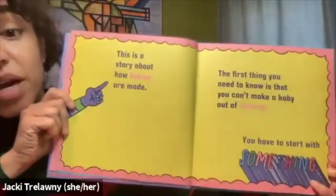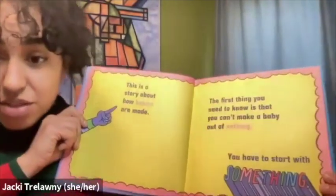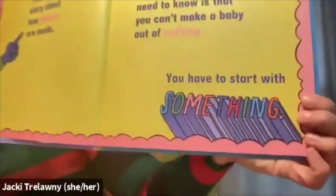This is a story about how babies are made. The first thing you need to know is that you can't make a baby out of nothing. You have to start with something.